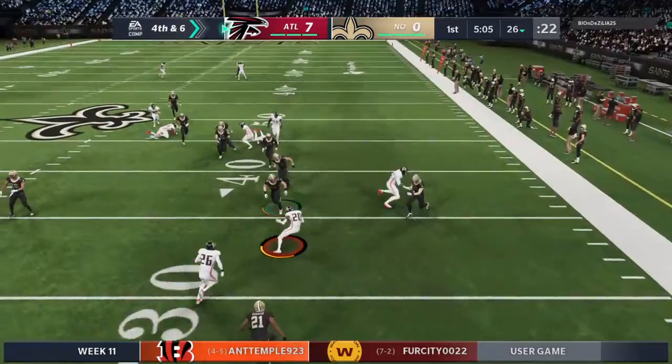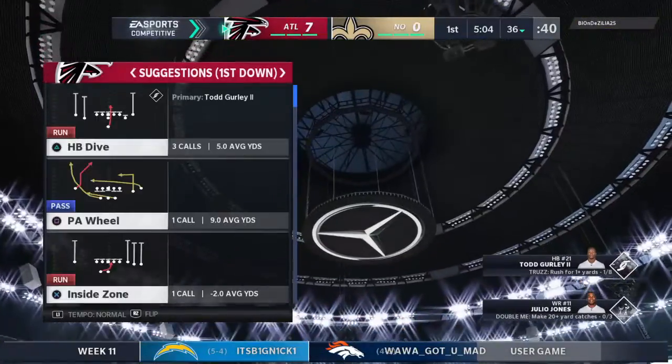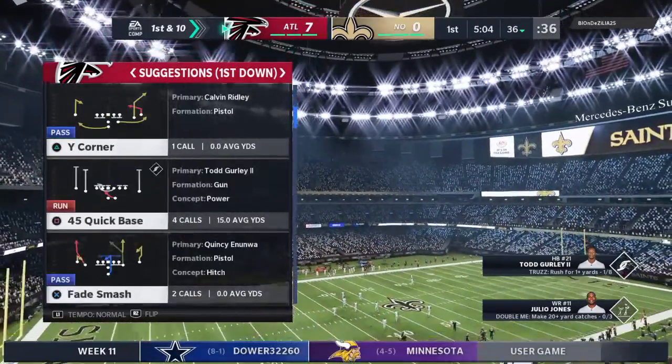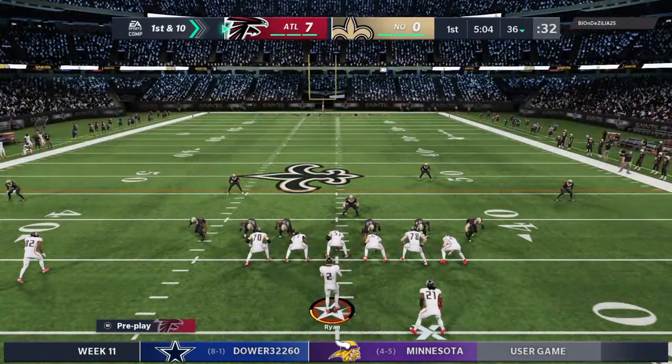Fielded at the 20. A nice job on the return there, 16 yards. And the Falcons will be taking over 1st and 10 at their own 36-yard line. About set to begin their next drive.